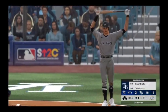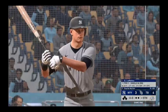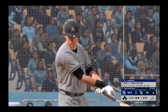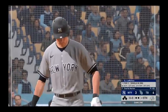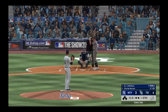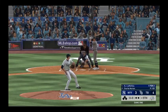New inning set to get underway, and that'll give way to the veteran second baseman, DJ LeMahieu. First pitch of the at-bat on its way.